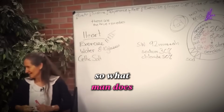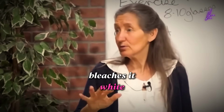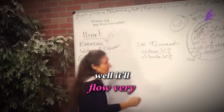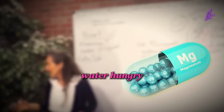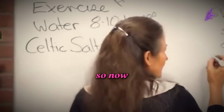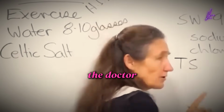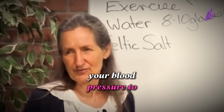So what man does is he scoops up those crystals, bleaches it white, puts aluminium with it so it flows freely. Well, it'll flow very freely if it doesn't have the magnesium, because magnesium is a water-hungry molecule that causes the salt to be moist. So now we have table salt. Table salt is a dangerous salt. The doctor is right. Table salt will cause your blood pressure to rise.